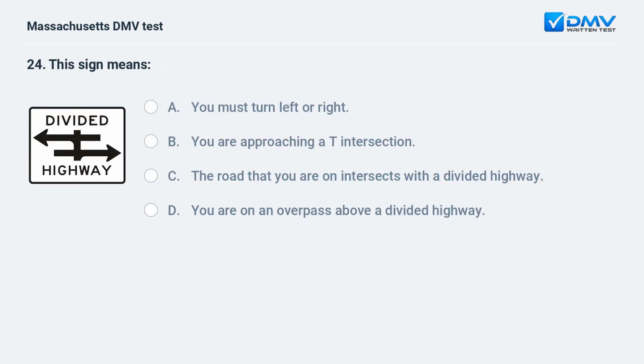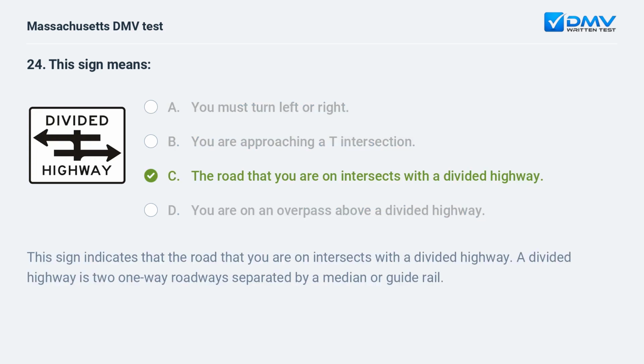This sign means A. you must turn left or right. B. you are approaching a T intersection. C. the road that you are on intersects with a divided highway. D. you are on an overpass above a divided highway. C. the road that you are on intersects with a divided highway.